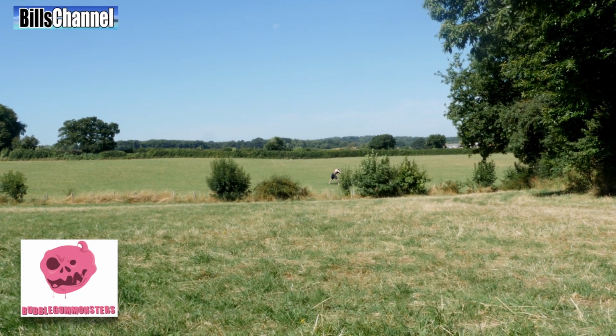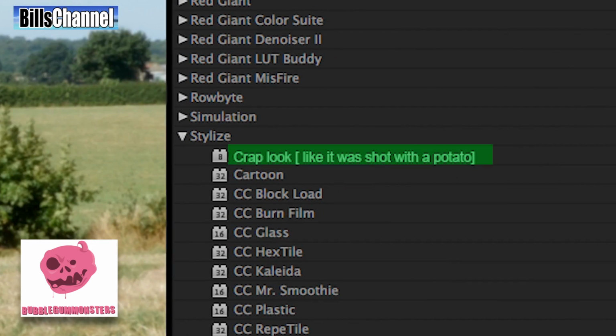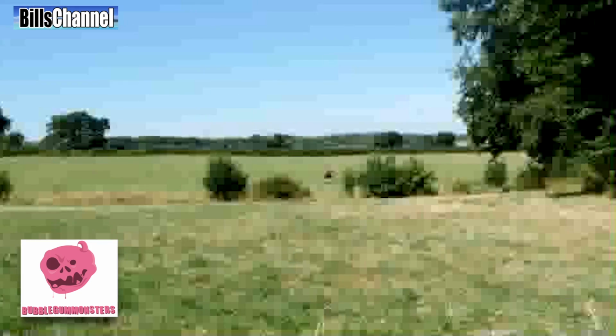Look how amazingly crap it still looks. Oh, hang on. I knew I was missing something. This is what I've got to do. I've got to use the special plug-in that makes it look like a 1 megapixel camera. Ta-da! There you go. It looks super realistic now. Back to you, Bill. Thanks, Peter.